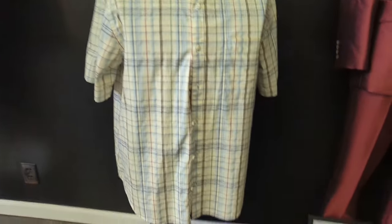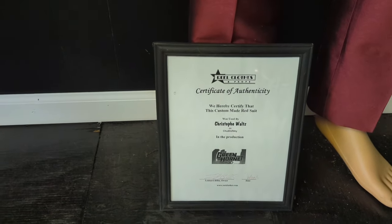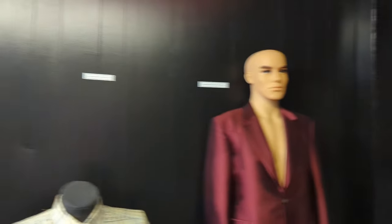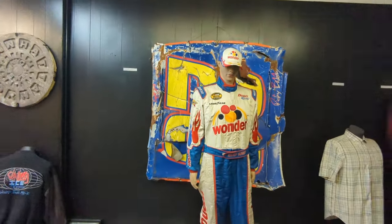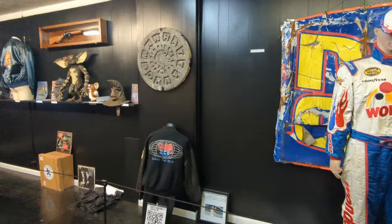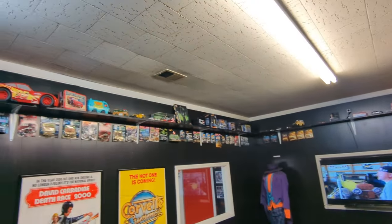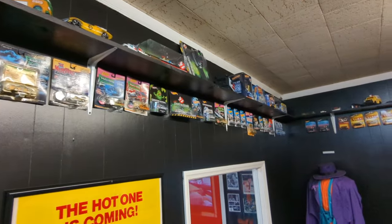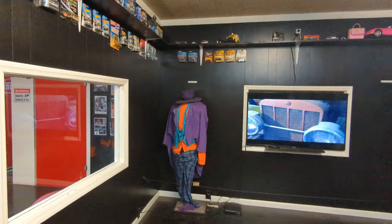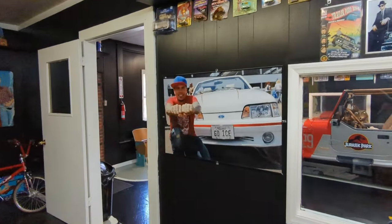The actual shirt seen in the movie Norbit. Ricky Bobby. Kinds of Hot Wheels, lunch boxes, Joker, there's a Vanilla Ice.